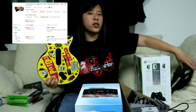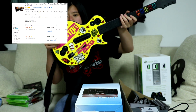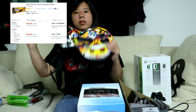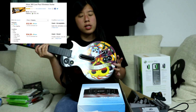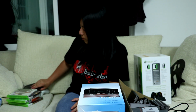Both of them came with changeable plates. Like the original plate right here, the Les Paul plate, instead of this crazy one right here. But I have this one, and then I also have another one that hopefully I can reach. Alright, here's the second one. Also a Les Paul guitar. Also has the changeable plate, but I didn't bring it with me. But it does have it. So that was $10 for both of them.